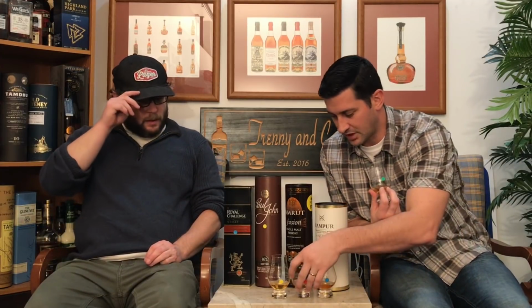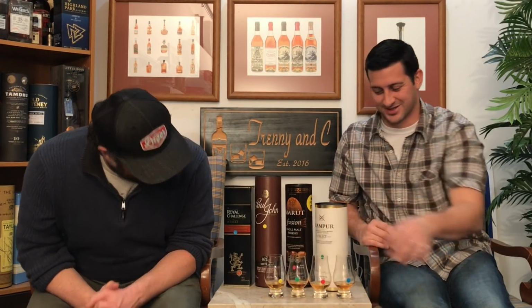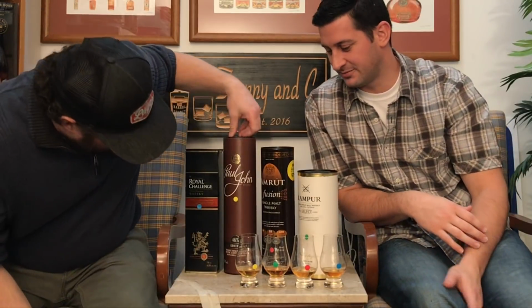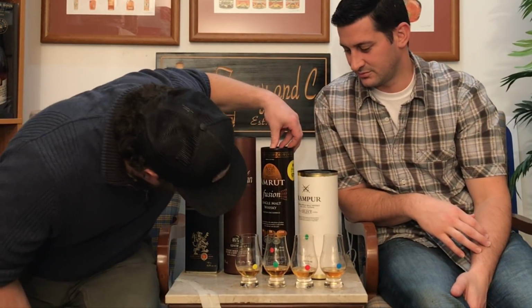It has nice spices to it. Nothing here has been off-putting whatsoever. They're so unique, it's really hard. First impression, that's a nose impression too. Some of these are bottled at different strengths, and I haven't tasted anything yet. This one is 46%. This is 50%.